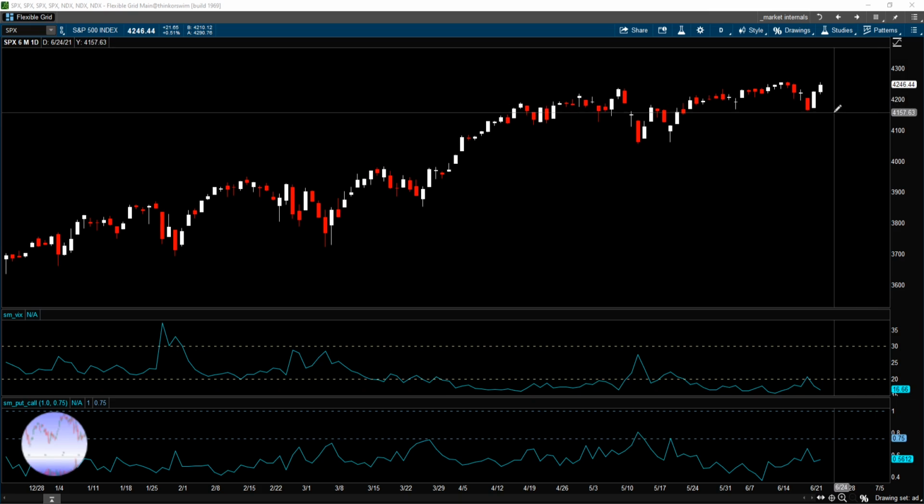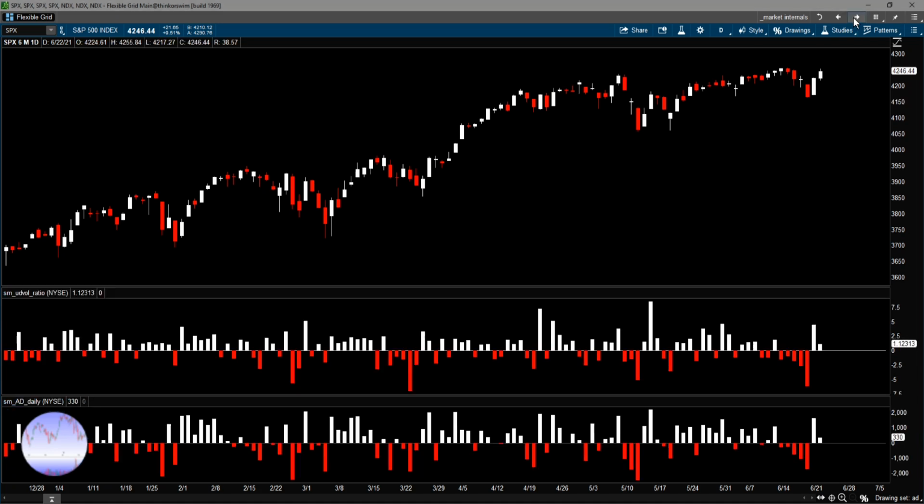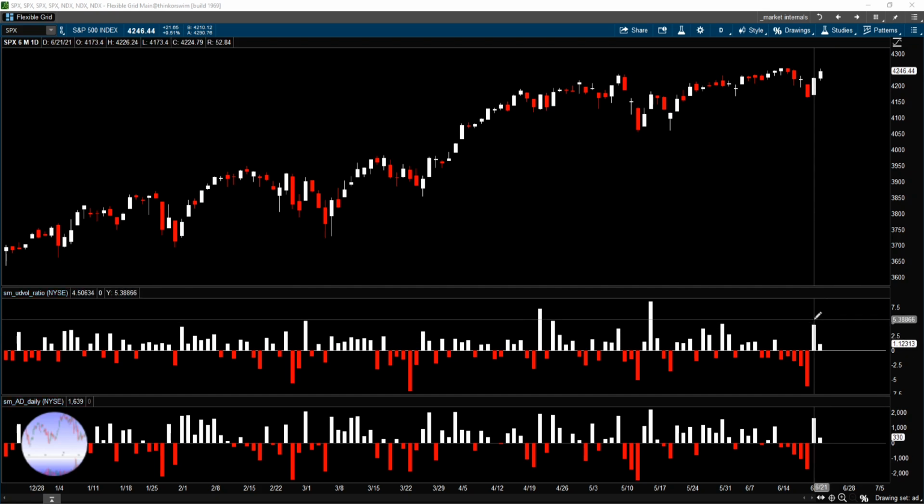So as you can see, this S&P 500 closed up, and the sentiment is sitting at 1.66 on the VIX and 0.56 on the put-call ratio. And for the up-down volume ratio for the New York Stock Exchange, today is 1.12. Yesterday was quite impressive. It was up at 4.5.